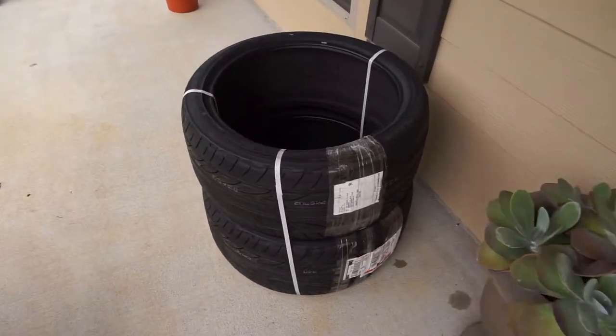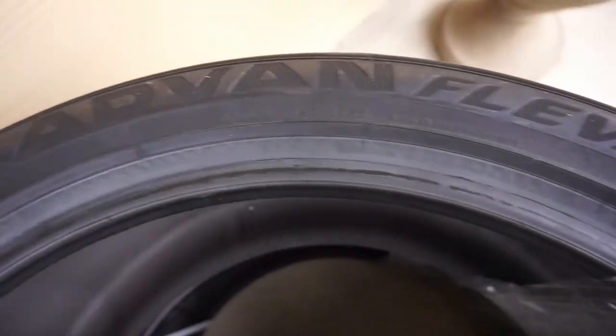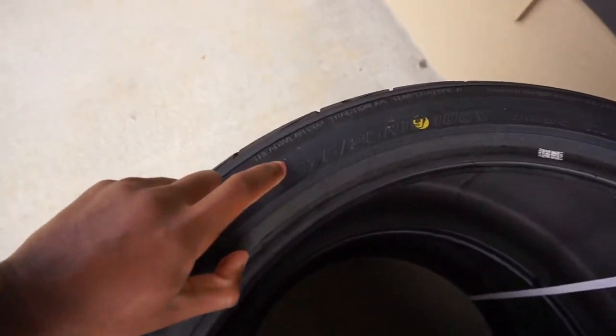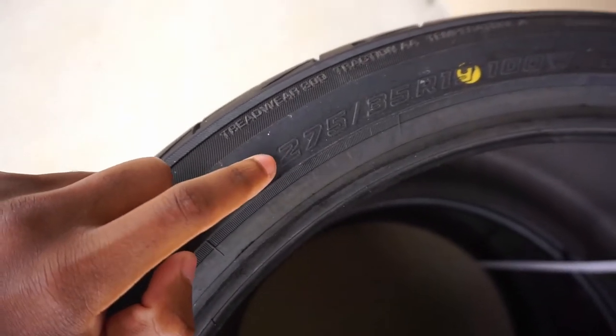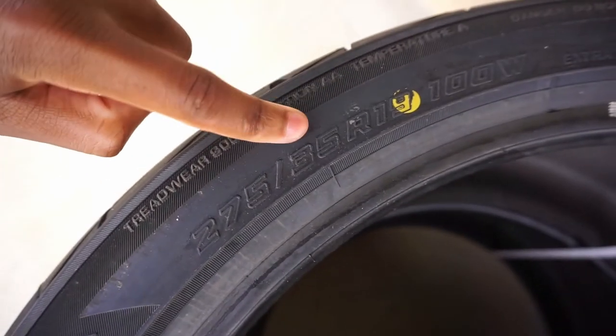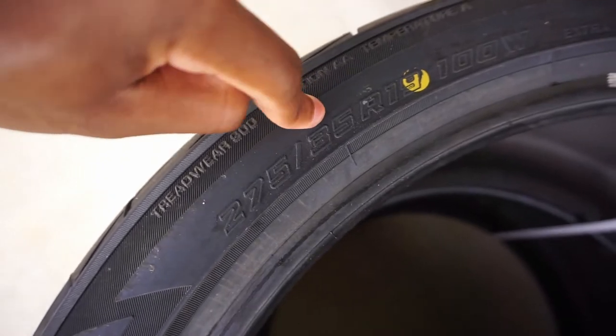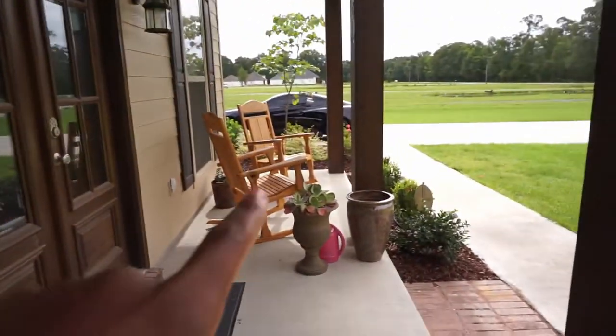Your boy got a package on the front porch. I don't know if you could tell, but your boy got some good Yokohama tires. And I just so happen to go with a little bit less wide. I have 285s on the car, but I'm going back with 275s. The only thing is the profile is a 30 on the car right now, and these are 35s. So this should be a little bit beefier than the setup that's on the car.